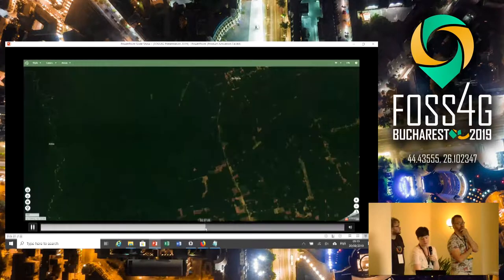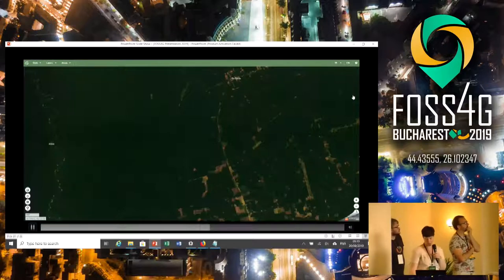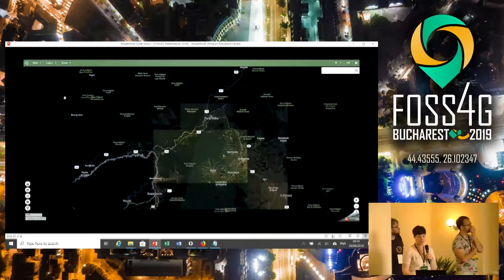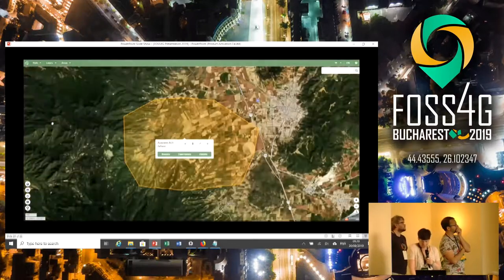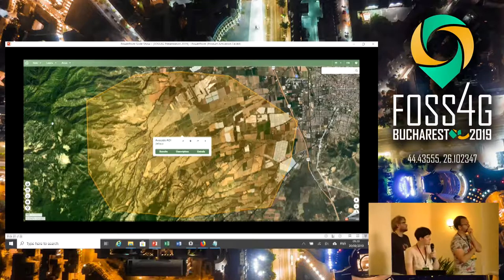So just moving a bit. We're just going to look at the change detection in the context of avocado farming. We can select our Mexico areas here in the application menu and, using the filter area table, select the avocado area of interest. That's where some of the avocado farms are located in the state of Jalisco in Mexico.